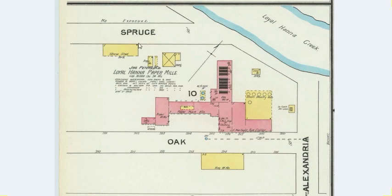This shows you mapping from 1892 of the paper company, Loyal Hannah Paper, James Peters Company. And you'll notice the paper company had no less than 8 boilers. And you don't see any rails around there that would have brought coal in on the railroad to keep those boilers firing. Perhaps that's the reason why Peters Paper moved out to Kingston, and they did.